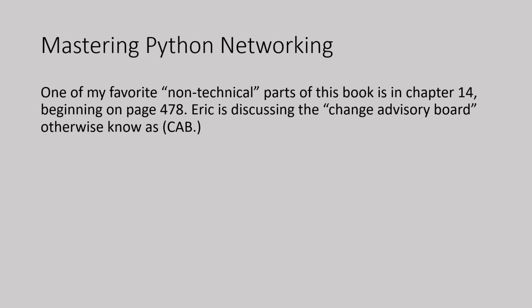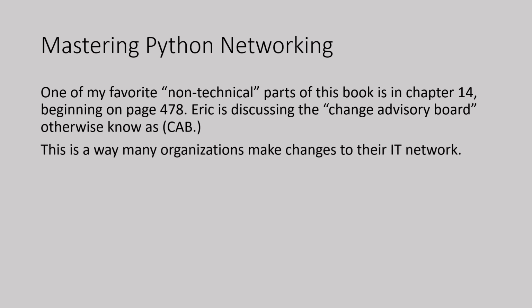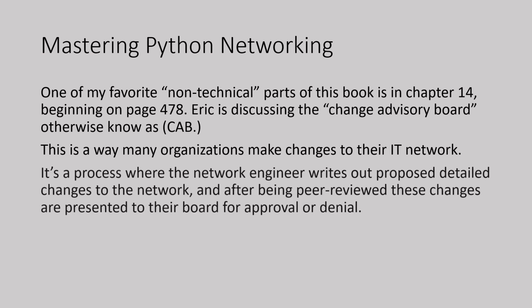One of my favorite non-technical aspects of the book is contained in chapter 14, beginning on page 478. Eric is discussing the Change Advisory Board, also known as CAB. And this is a way that many organizations make changes to their IT network. It's a process by which the network engineer will write out proposed detailed changes to the network, and you'll have it peer reviewed, and these changes are then presented to their board for approval or denial.